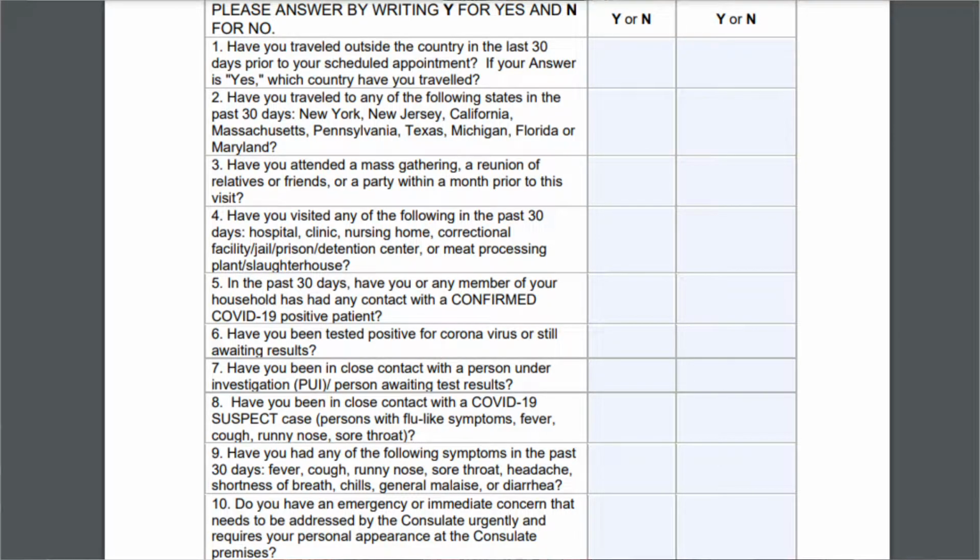Usually they ask for your temperature and personal information. They ask if you have traveled to the following states, New York, California, if you have been in a reunion, if you have visited a hospital or clinic, and if you have had contact with a positive patient, and if you have symptoms. So you bring this form with you, and they take your temperature, so you don't have to send this through email. You have to bring it with you during your oath-taking schedule.